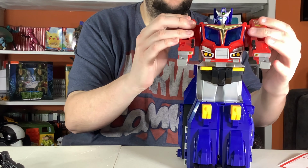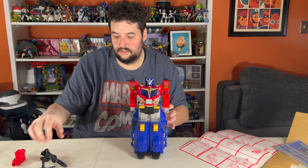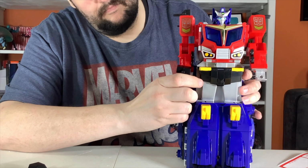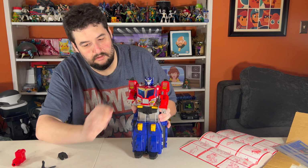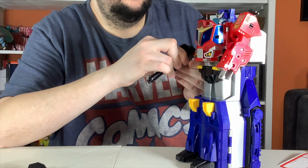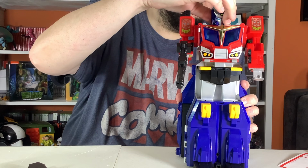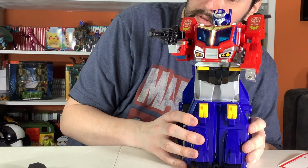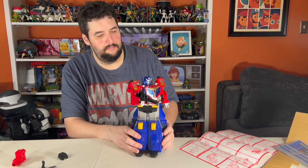And then you face the shoulder guns outward for this mode. And you can give him this big gun. And he can throw it out of anger and rage at having been dead. And he can shoot you. Bang, bang.